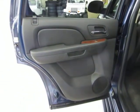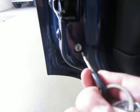Okay, like I said before, this is an 8-passenger vehicle. By the way, I'm going to show you every door panel. Left rear door panel. This vehicle is equipped with the child lock protection. Let me show you how that works.